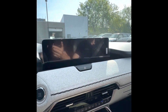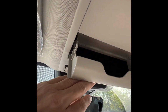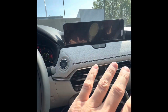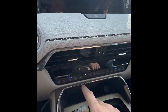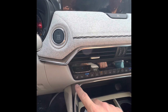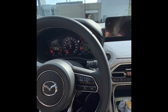So it's really great. You have your frameless mirror with your 3 HomeLink buttons. You have here to put your sunglasses, your map lights, and all that kind of good stuff. But this is really the nicest design. This fabric on the top of the dash, and I love the climate control. You have air conditioned seats, heated steering wheel, and I'm guessing that the heated steering wheel is only the sides, not full heated steering wheel.